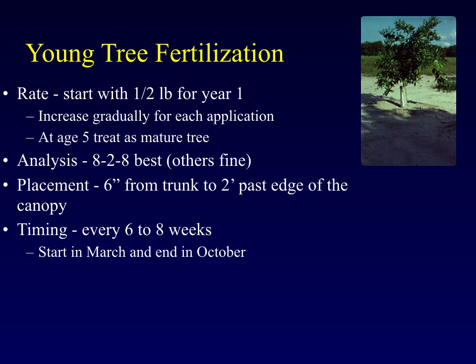Simple analysis that's balanced at 8-2-8 is very, very good, very easy to find on the shelf. But you do want to go out about 6 inches from the trunk of the tree up to about 2 feet past the edge of the canopy, so that you're ensuring you're spreading it into the root zone and not staying too close to the trunk or getting out past the root zone so that the plant can't take it up. Young tree fertilization for the first few years, every 6 to 8 weeks from March to the end of October is when you want to be fertilizing young citrus trees.